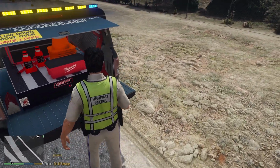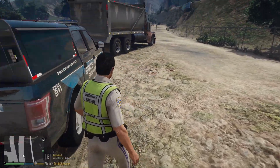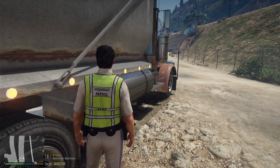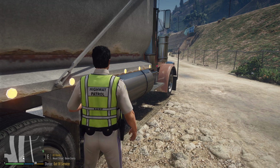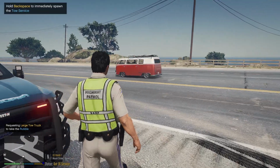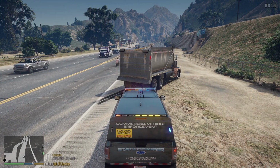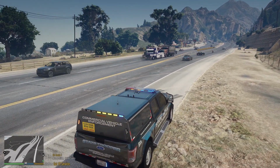Alright, so he's getting taken in. I'm going to go ahead and close the trunk. And let's go ahead and get this towed out of here. And his boss is not going to be happy with him. Dispatch Lincoln 412 requesting tow truck. Tow truck. Assistance required in Mount Chiliad. This is going to be bad. Alright. It wasn't as eventful as I was worried it was going to be.